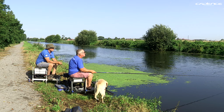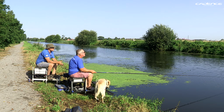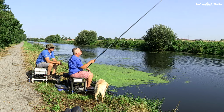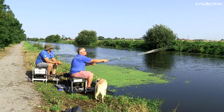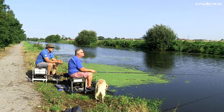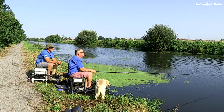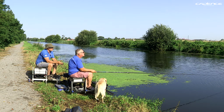So, Oggi, we felt the best chance of getting a fish to start with was to fish the whip. It's obviously really, really clear, the canal. And you've got to consider that fishing a long pole in clear water can sometimes spook the fish. So it's probably the simplest form of fishing, but it's a great way to fish as well.